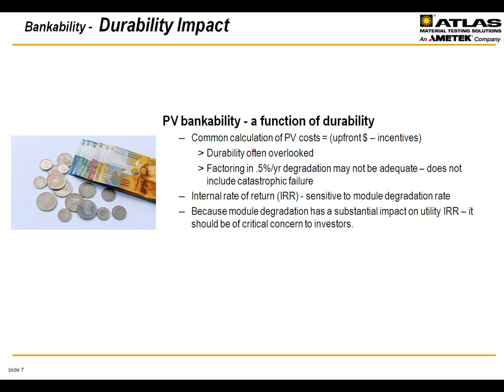PV bankability is also a function of durability. Now, the common calculation of PV costs is usually looking at the upfront cost, the cost of actually purchasing the PV modules, minus whatever government incentives are out there. In this very simple calculation, durability is very often overlooked. And even when it's not overlooked, it's typically done by factoring a 0.5% per year degradation, which may not be adequate, because it certainly, for one, does not include any catastrophic failure.